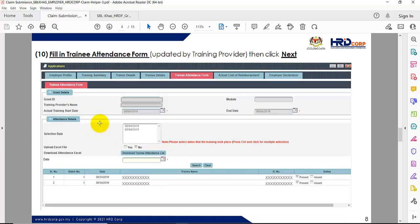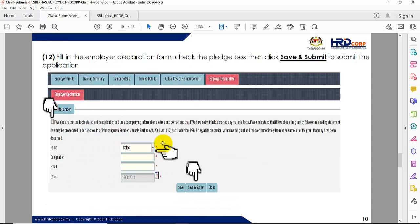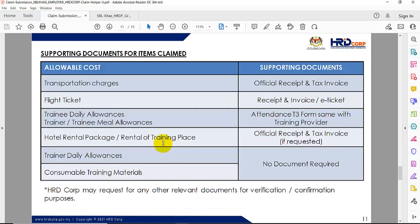Then next, fill in the trainee attendance form. So again, it's updated by training provider. So attendance forms, you just click next. There is not much that you can change. It's just for viewing only. Fill in claims amount for each allowable claim item. So as you can see here, important is the supporting documents, if there is any. So there are attachments you need to put there, such as the invoices from hotel, such as hotel allowance, and then fill in the employer declaration form. I think that's about it, right?